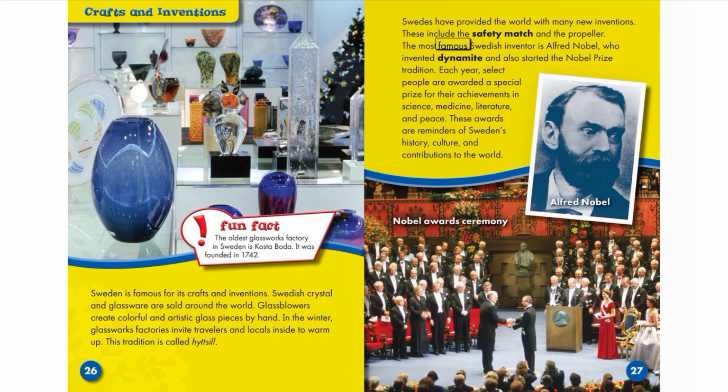The most famous Swedish inventor is Alfred Nobel, who invented dynamite and also started the Nobel Prize tradition. Each year, select people are awarded a special prize for their achievements in science, medicine, literature, and peace. These awards are reminders of Sweden's history, culture, and contributions to the world.